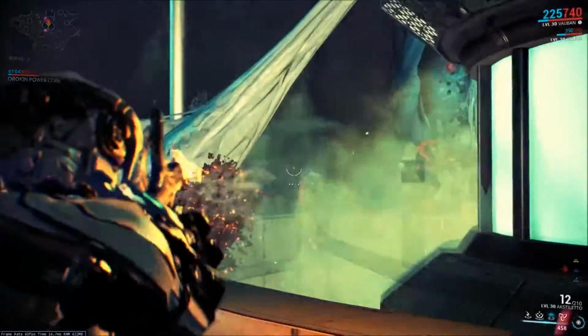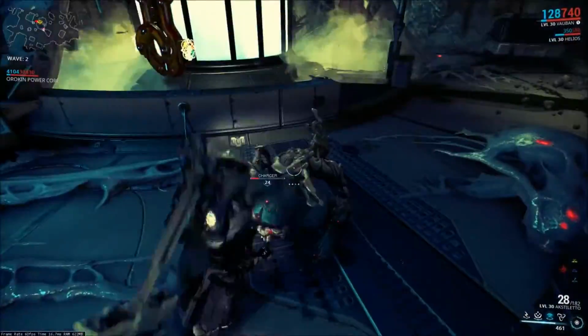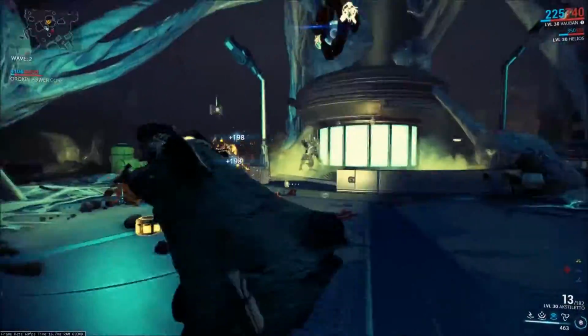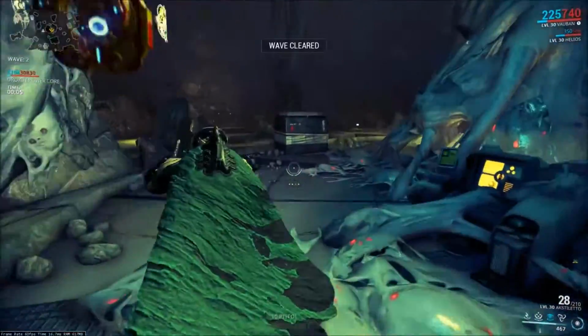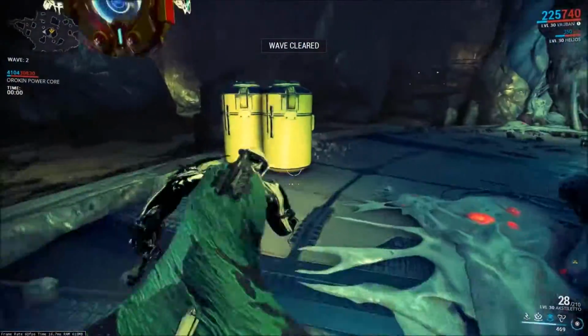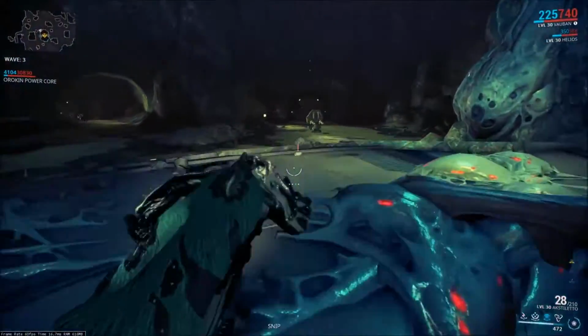But overall, talking about this new gear from an aesthetic standpoint and a design standpoint, I love them. I think every piece of usable main content, weapons and frame, is awesome. They look amazing.